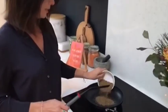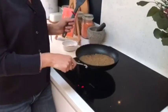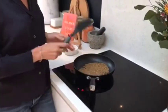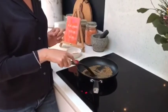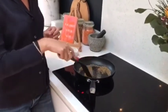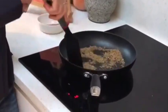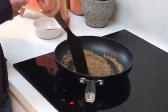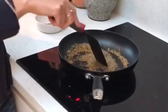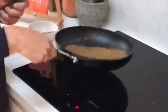Put the seeds in the dry frying pan and give them a little shake. They can catch quite easily, so I've got this on quite a high heat. I'm just going to move those around a little bit, and they will start to release their fragrance and go a little bit brown and toasty. That usually takes, on a high heat, about 1 minute, maybe 1 minute 30 seconds. So just keep moving them around.